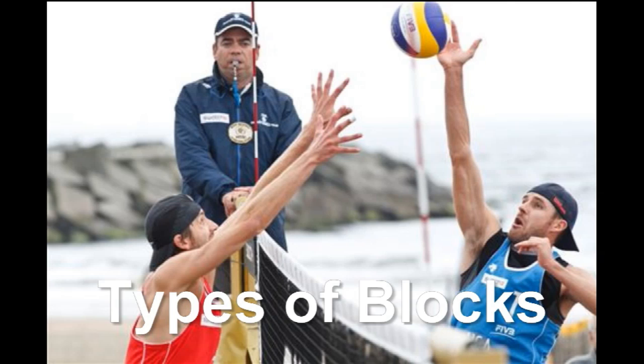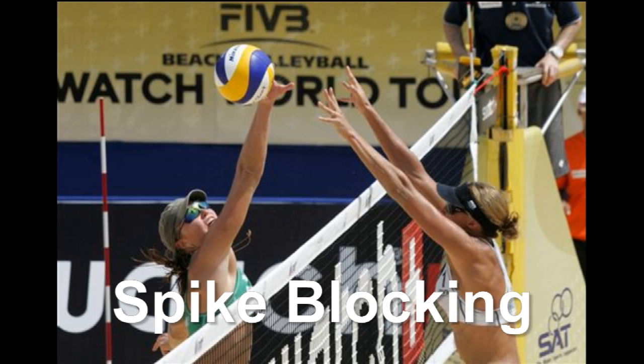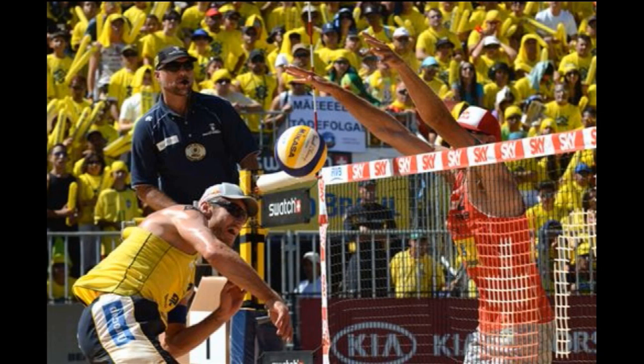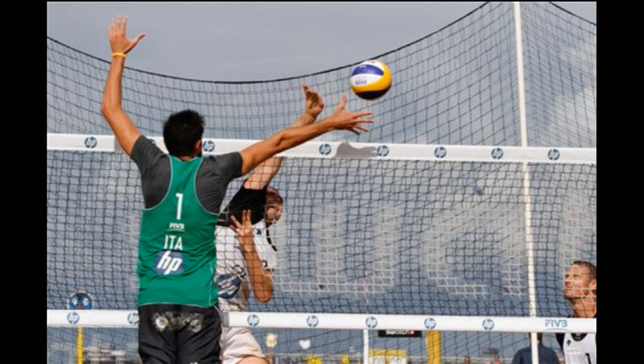There are two main types of blocking, spike blocking and shot blocking. A major factor in spike blocking is that the blocker reaches across the net as far as possible with both hands before the ball crosses the net. A major factor in shot blocking is that the blocker reaches as high and or as wide as possible as the ball crosses the net.